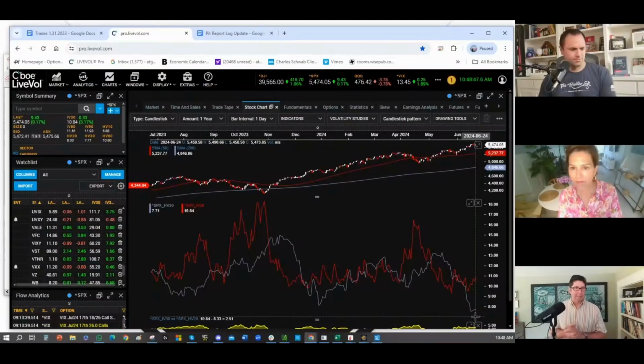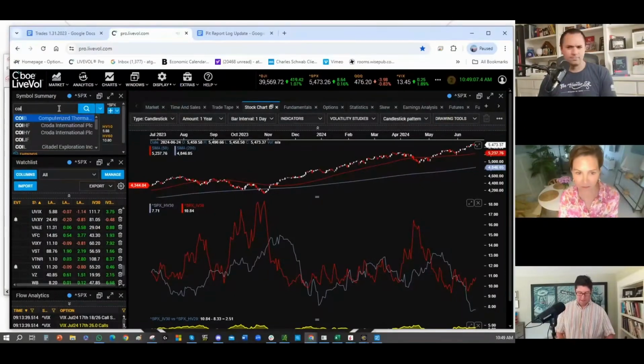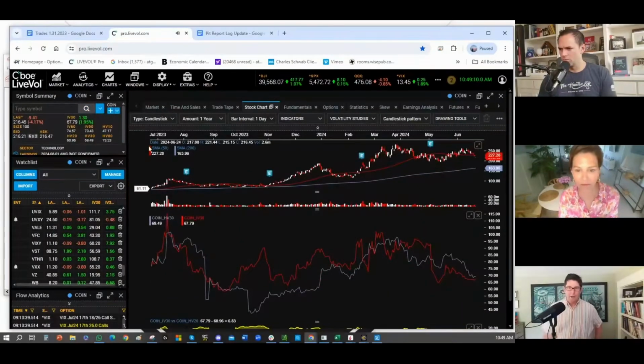So if the SPX is getting a little toppy and we want to buy Dow, like put spread in SPX, call spread in Dow, something like that, or put spread in SPX or a call in Coin. I don't know, but look at Coin as well, right? We've got relatively low vols in here, considering what's been going on.